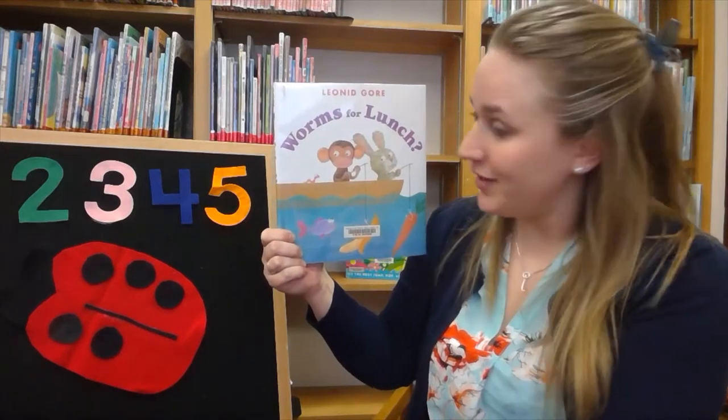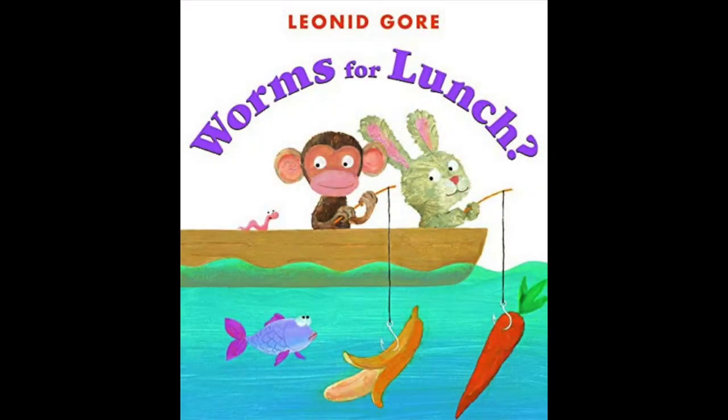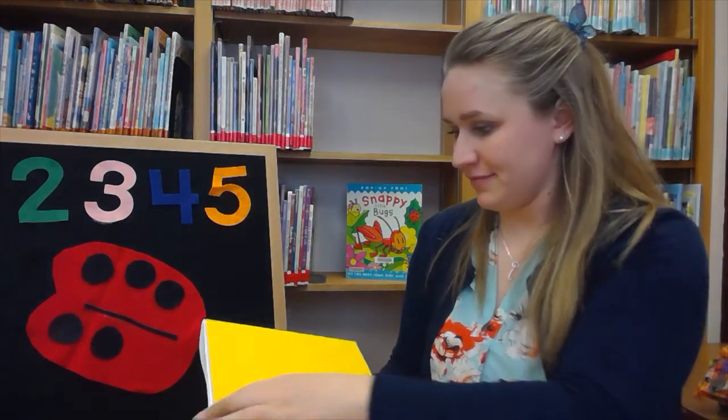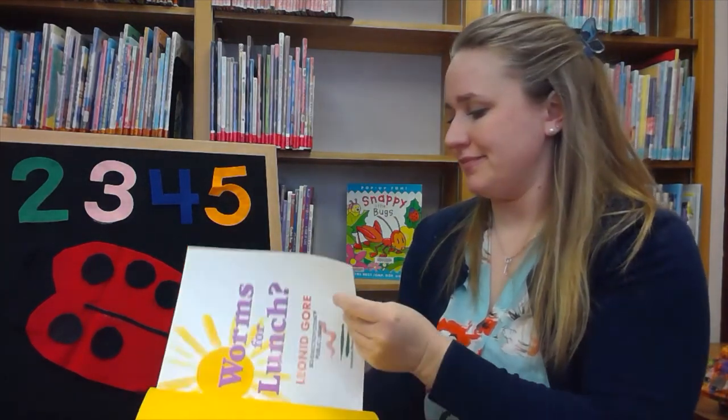So for this book, we are reading Worms for Lunch because we are going to be looking at some worms after this story. It's by Leonid Gore, and it's a Scholastic Books publication.